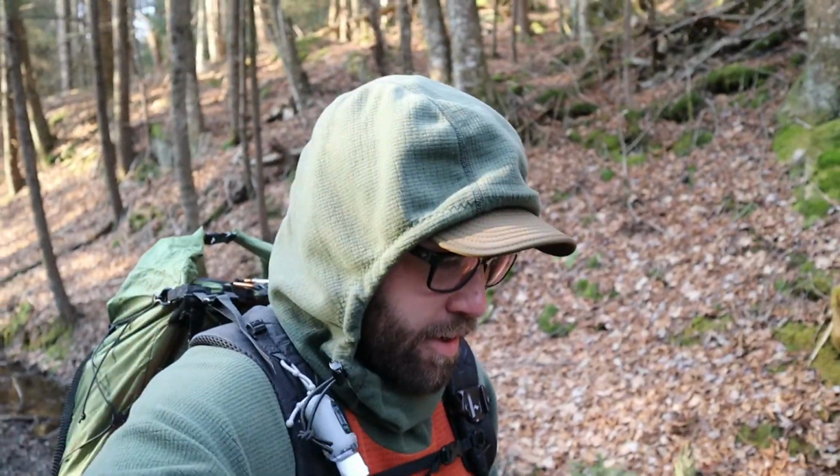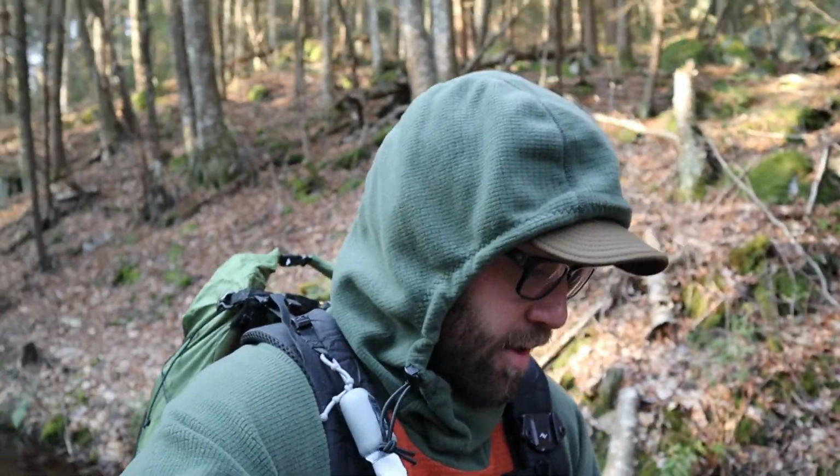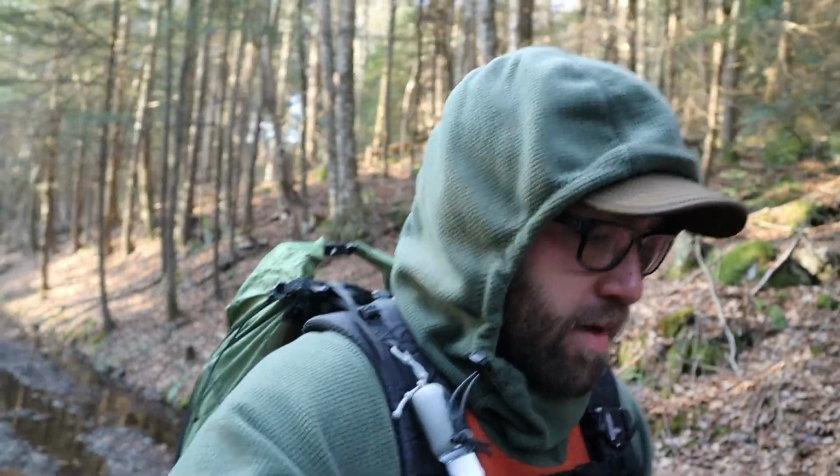We just hiked down from the Dutchman Falls trailhead. Just a short little hike down some rocks to get down here. This first section here is going to be pretty flat. Might be able to knock this out pretty quickly this morning.